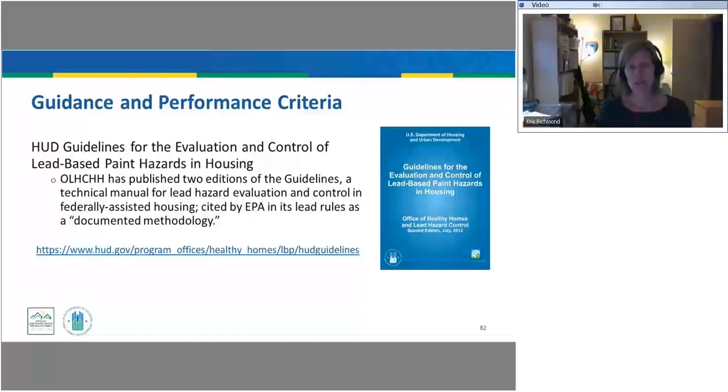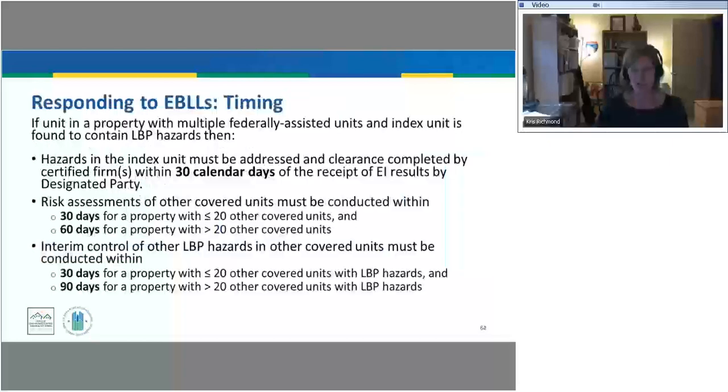And then the timing of this, when do we need to do this? Let's go back to slide 64. So the risk assessment of the other coverage units has to be done within 30 days for a property with less than 20 other coverage units, and 60 days for properties with more than 20 other coverage units. And then interim controls: if when we did the risk assessments of our other coverage units we identified lead hazards, then interim controls, or abatement if you're in a modernization program for public housing, need to be done within 30 days for a property with less than 20 other coverage units, and 90 days for a property with more than 20 other coverage units.